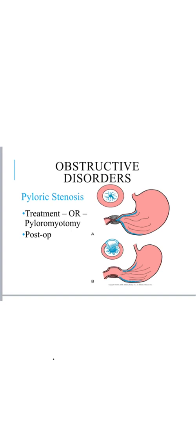Then they're going to do the pyloromyotomy. So they're going to open up the pyloric muscle to allow for the fluid to empty. This can be done laparoscopically now, but they may also do full open surgery. They like to do it by scope or laparoscopically because, of course, it's shorter surgical time and that baby gets back from surgery and is able to start feedings quicker.